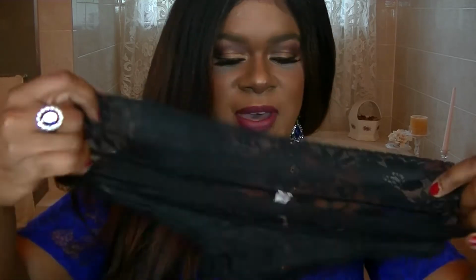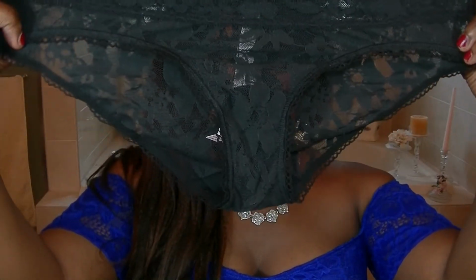Now, the next one that I got is the hip hugger, and I'm not only into cotton underwear, but I'm also into lacy underwear because I adore feeling sexy. So when I want to feel sexy, I put on some lacy underwear. And so here is one in black that I picked up.